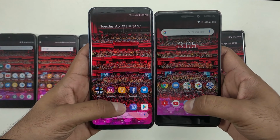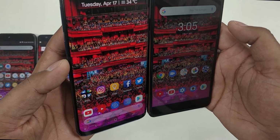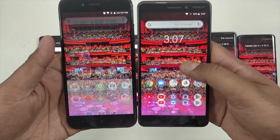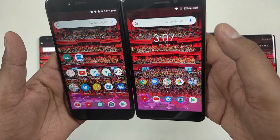Here's a quick display comparison at 50% brightness with adaptive brightness turned off. The Galaxy is good, the Nokia is okay, it's not terrible, it's fine. Here is a complete 100% brightness. On that you can see colors are sharp, viewing is good.